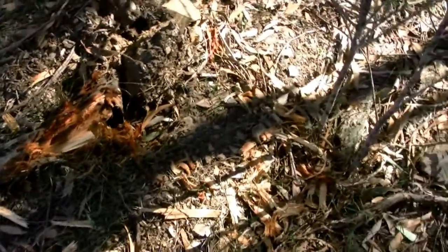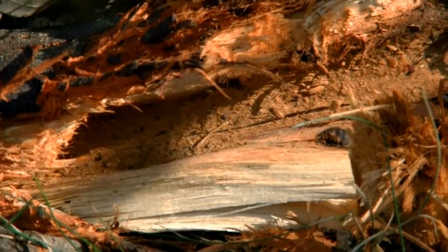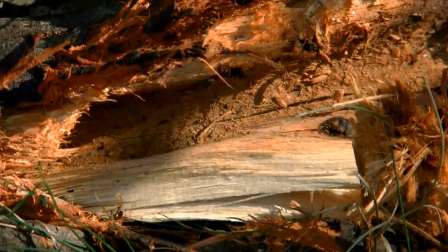Here's what happened. This tree here is blocking the road, as you can see. It's not a real big one, but there's chips all over the ground. It's been all chipped away, and they've been wanting to get inside. I'd reckon inside that tube. Maybe there was witchetty grubs or something. Anyway, there's more over here.